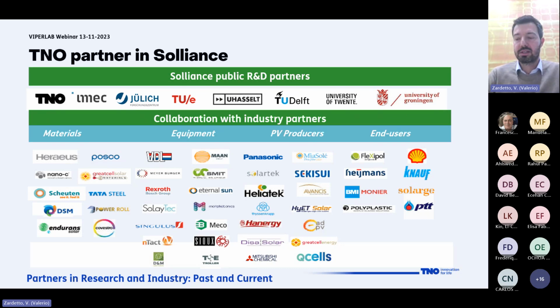And within this alliance, we collaborate a lot with different industrial partners. This is just a sketch of companies we worked with in the past and currently. You can see that we span the whole value chain, from materials, equipment, PV producers, and end users.